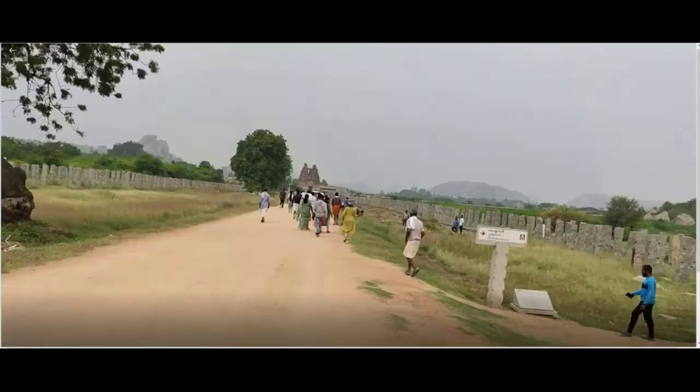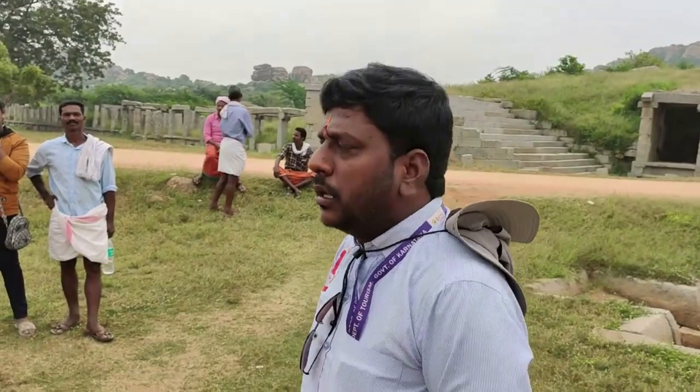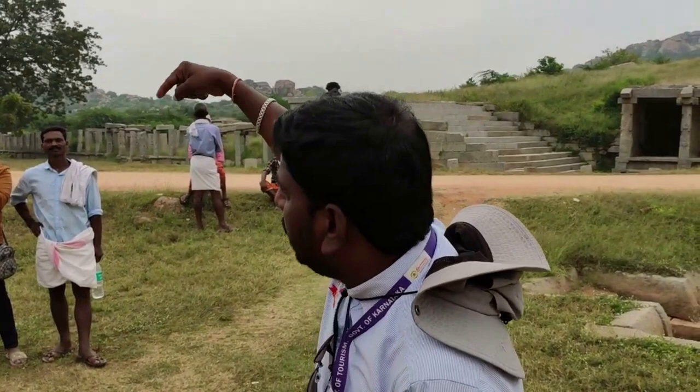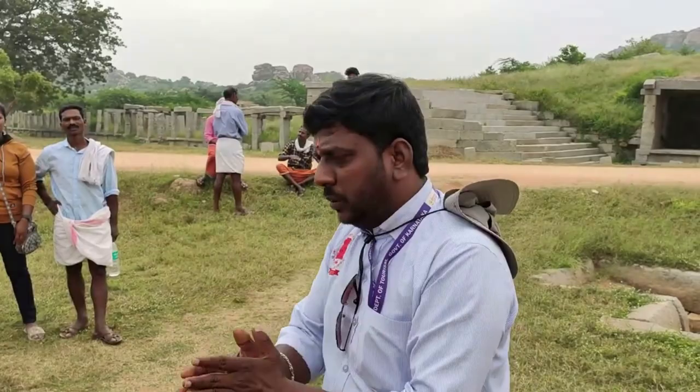What was the main trading here, sir? Earlier, the main trading for these places was horse trading. Because so many Arab traders came here, they made an international market around here. Correct. And there are seven bazaars and seven different things. This is the main Vitala bazaar. The main trading here was gold, diamond, pulses, and silver, and at Virupaksha temple, horse trading. Because so many traders came, Chinese, Arabian, Persian, Portuguese, Mongolian, they kept the horses here. They purchased horses and gave gold, diamonds, and spices. Correct. That's what they call the horse bazaar actually.